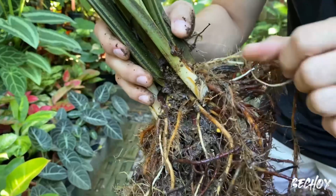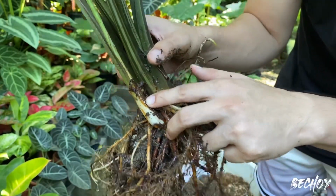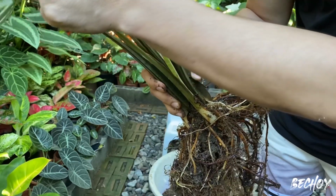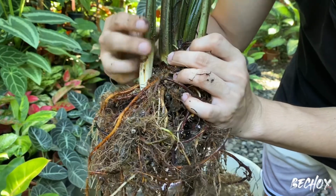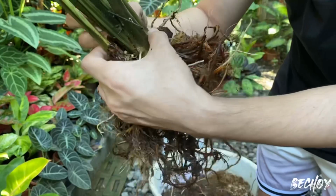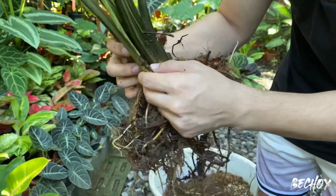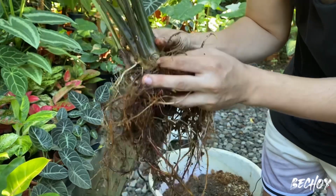So this is actually a baby plant na, and we can see na meron na talaga siyang different growth point dito. So this is going to be one of our propagations na. We have another plant here also na dito na rin siya sa may gilid, and it has 2 leaves na rin. This will be another plant also. And let me see here kung pwede. I think ito na yung makukuha natin, yung dalawang propagations natin, and we will have a mother plant na may napakarami pa ring dahon na matitira.